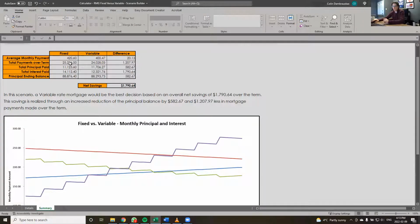So this is if you were to take a fixed rate off the bat: total payments made, total principal paid, total interest paid, compared to the variable with all those increases. What you'll actually see is the difference isn't necessarily substantial for the principal balance at the end, but there are savings in terms of the interest paid and the actual payments paid. Of course, starting at 1.5% compared to 3%, your payment will be lower.